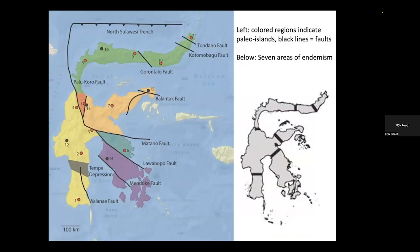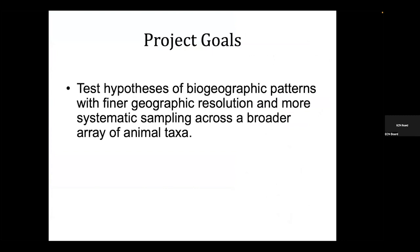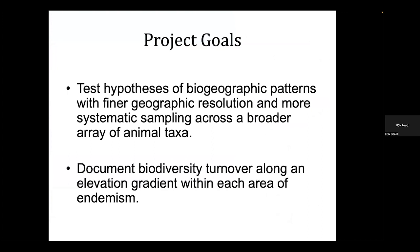And so we're trying in this project to hit each of those regions to see, well, here's the project goals right here. So test the hypotheses of these biogeographic patterns, these areas of endemism, but with more fine-grained geographical collecting and more taxa than have been looked at before. But also we're looking along elevational gradients as well.